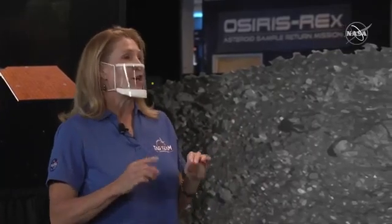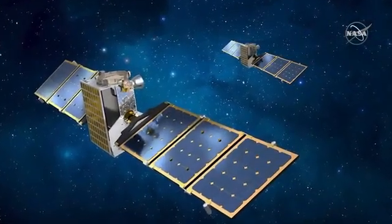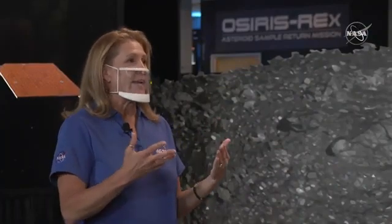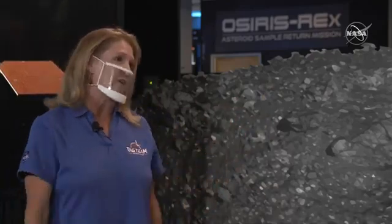We have a new mission called Janus, and we selected this mission through our SIMPLEx small mission program line. This mission is going to send two very small spacecraft to two binary asteroid systems and help us understand what makes these binary asteroid systems different from one another. And so studying this full breadth of these diverse small worlds will continue to help us fill up the knowledge gaps of how our solar system actually formed and evolved over time.